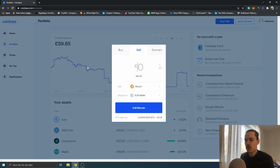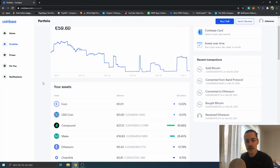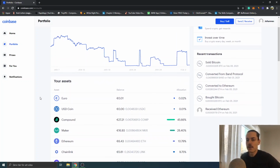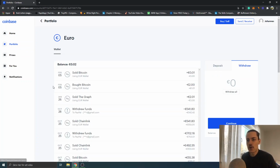In this case, it will probably take some time to actually get my Bitcoin sold. So we'll just have to be patient. But what will happen is when everything's done, you will get the amount in your fiat currency wallet. So I can show you what it looks like in the wallet when you actually get the amount you've sold. So I'm in portfolio and I clicked on euro and you can see balance.